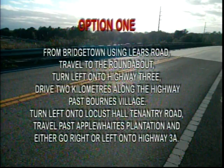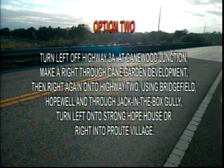The other option is turning left off Highway 3A at Canewood Junction, then making a right through Cane Garden Development and right again onto Highway 2 using Bridgefield, Hopewell and through Jack-in-the-Box Gully to then turn left onto Stronghope House or right into Prout Village.